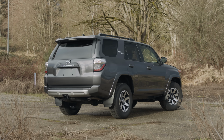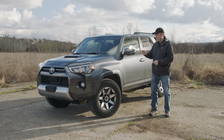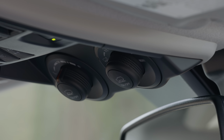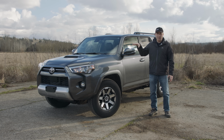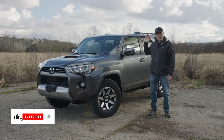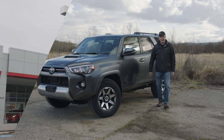Well, the model I went with is the TRD Off-Road, and the reason I went with this one is the TRD models all have MTS and crawl control. Those are the most advanced off-road systems you can get in a 4Runner. And that's something that I really wanted because I want to make videos about that setup. And I figure what better way than to buy one, right?